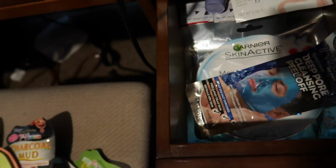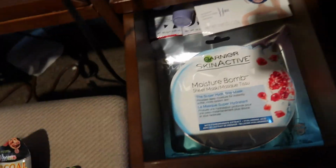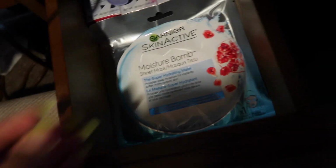And then I have a whole bunch of face masks in here, like literally face masks. Face mask, more face mask, some more. There's this one here as well. These as well too. Oh, that's hair coloring stuff. Forgot I have my hair coloring stuff back here. And then some more face mask. I have a lot. Got a couple things from Dollar Tree to help me organize.